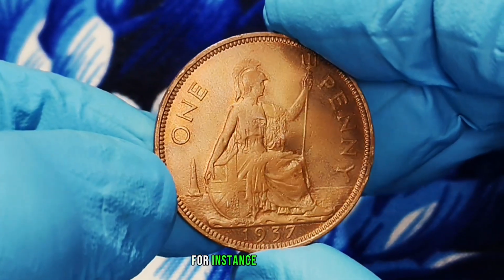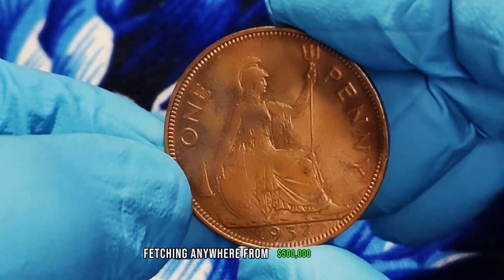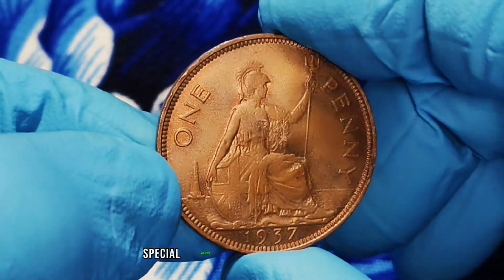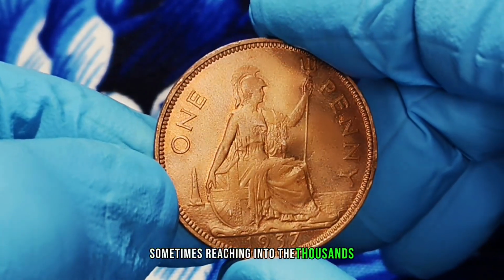For instance, at auction, you might see well-preserved examples fetching anywhere from $500,000 or even higher, depending on collector demand. Special variants or coins with errors can be worth even more, sometimes reaching into the thousands.